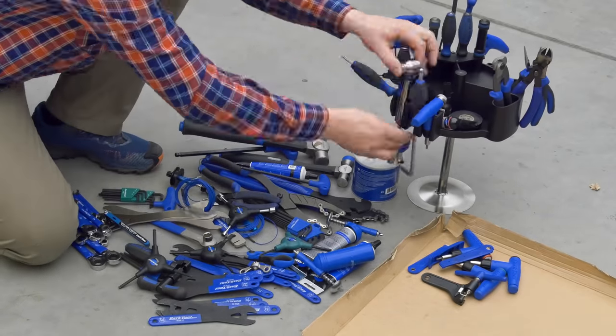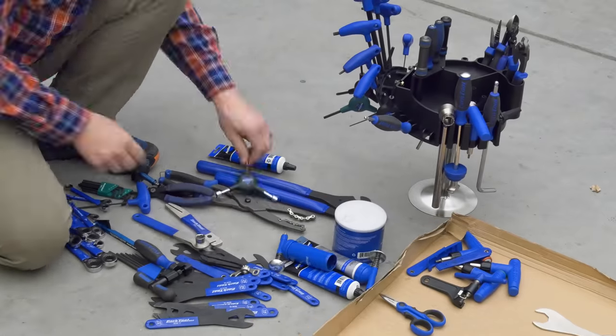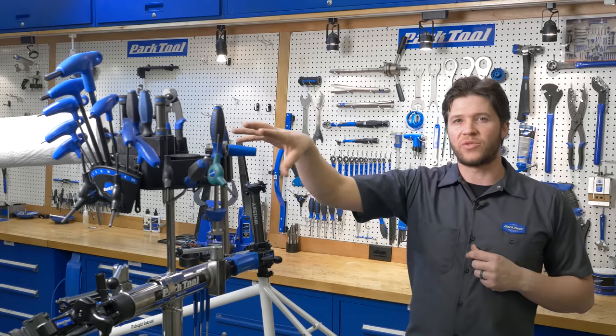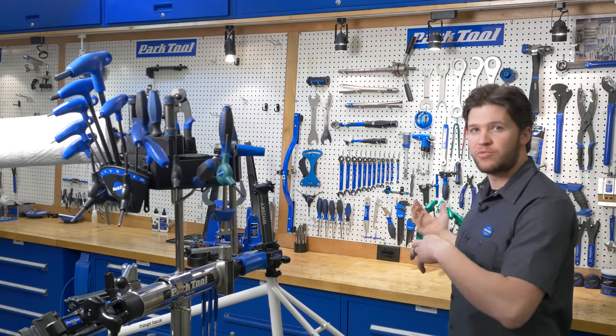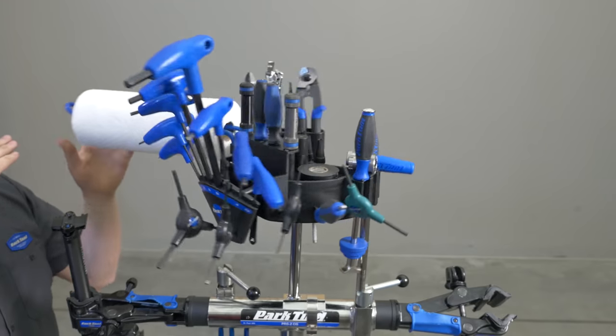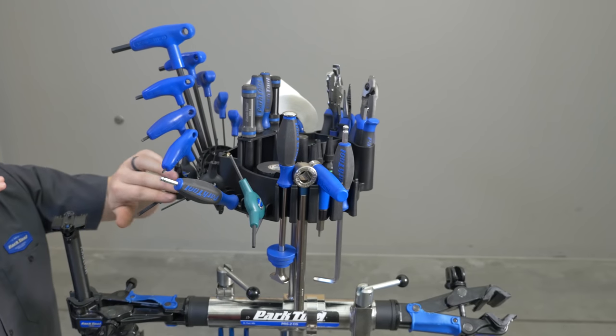My first order category came out mostly things that would look good in the tool caddy. So I put them in the tool caddy, and I really like using the tool caddy because you don't even have to turn around to grab things off of the wall. It's quick access. You don't have to be running around looking for tools. It's right there at hand.